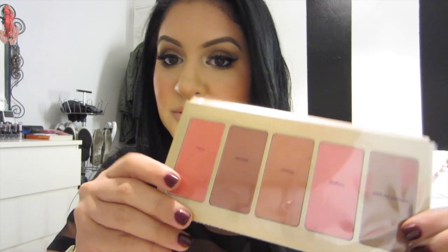And the other palette I want to show you guys is this Tarte Off the Cuff palette. I got this at Sephora. I know it's kind of hard to find. I got mine on the 9th Avenue location in the city, but I'm pretty sure Times Square still has it. Basically, it's four blushes from Tarte and then a bronzer. The bronzer I already have, it's Park Avenue Princess, but it comes with Crave, Dazzled, Darling, and Doll Face.